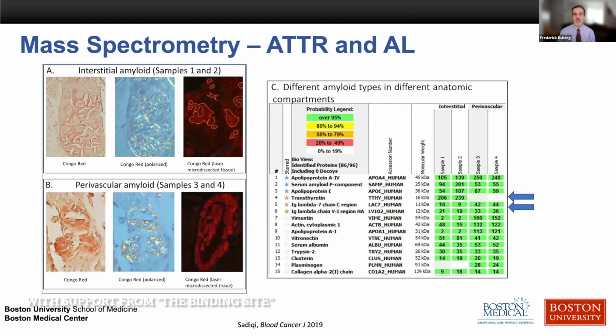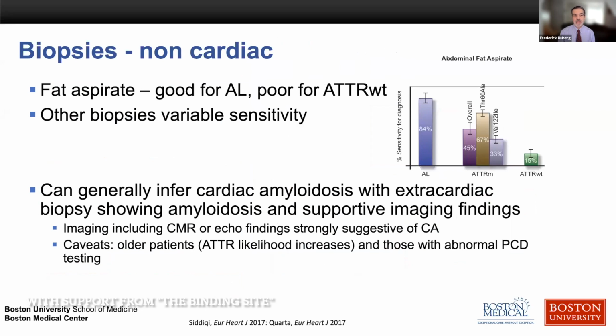And even at our center, where we have a lot of experience in pathology, we often will reach out to LCMS, which in the United States is done as a send-out exam to Mayo Clinic. In this particular paper, which was published by our colleagues at Mayo, fascinating paper that showed 2 types of amyloid in the same biopsy specimen identified by LCMS. This is a cardiac biopsy showing interstitial amyloid, samples 1 and 2, which shows TTR here on the proteomic analysis. And in the perivascular space, samples 3 and 4, light chain. This patient has coexistent TTR and light chain amyloidosis. It's rare, but it can happen. And this is where I think you need to have a high bar for either getting hematology consultation or proceeding with cardiac biopsy.